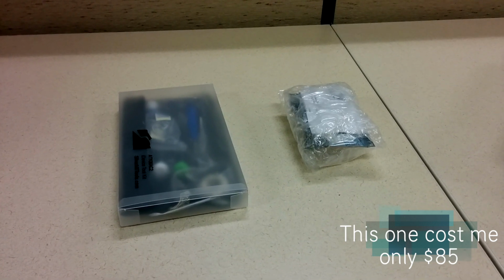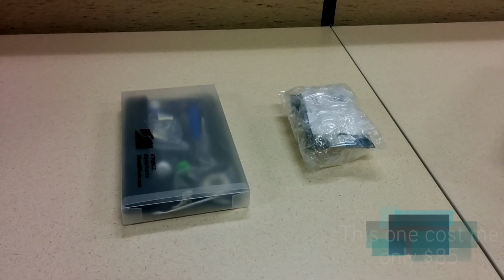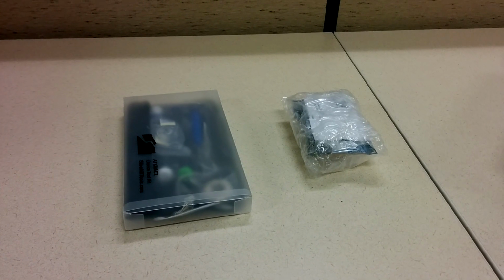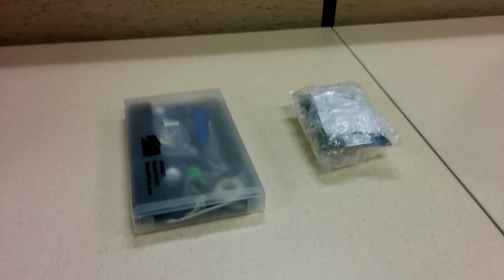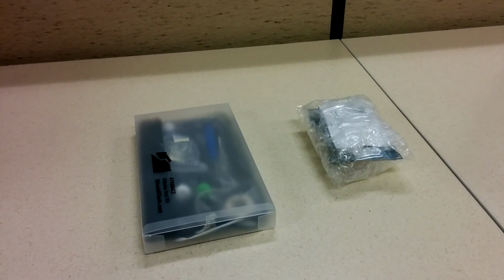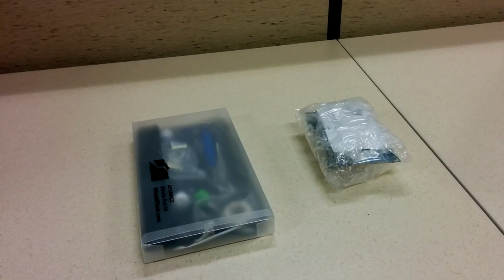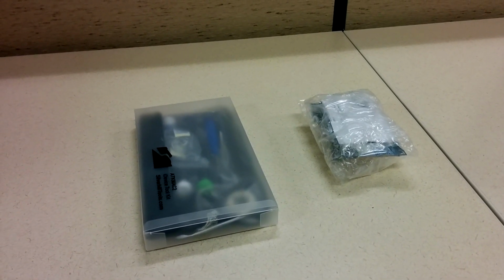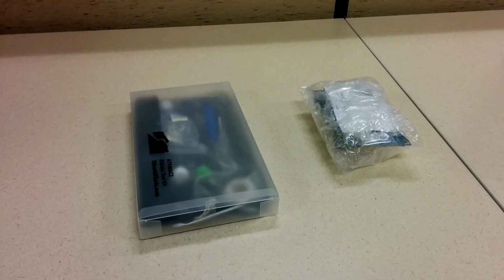Now, they do sell hybrid drives with 7200 RPM. I opted for the 5400 RPM because it uses less power. So instead of taking your laptop down to about a 3-hour battery life, you enjoy the stock 8-hour or so battery life. So that's that. We'll talk more about this in a bit.